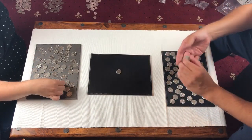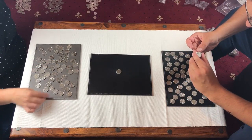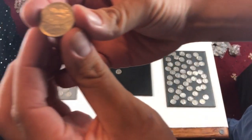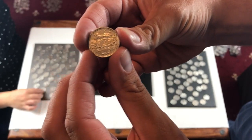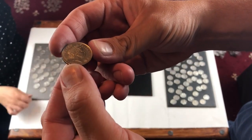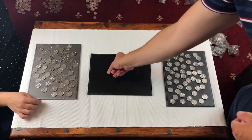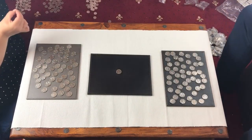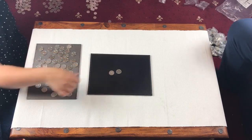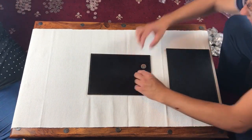I have found one more. It's in another territory, and it is another Gibraltar coin. This is the Europort, year 2000. Nice one. That's on the boy side. The boy side.